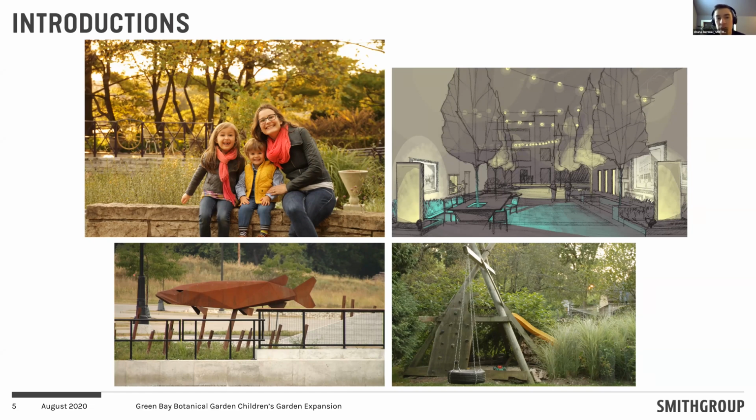And then a couple of the other images you see are examples of some of my work selected from the Fox Valley area. So the upper right is in Menasha. That lower left one is along the river in Kaukauna. So that's just a brief glimpse of me.